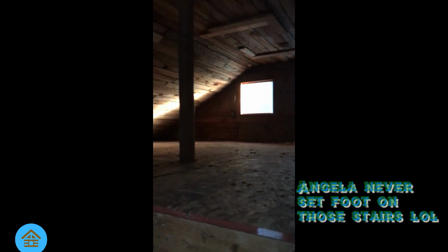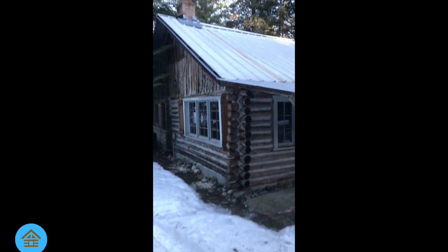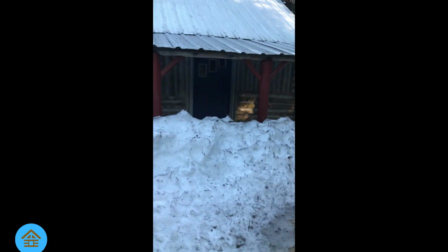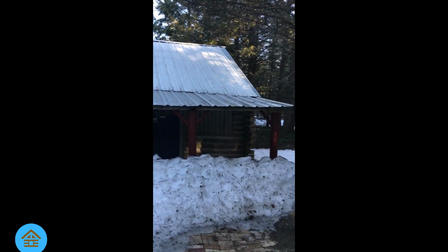So, up into the loft. There's nothing up here waiting for us. It's a tiny little loft. Definitely needs a lot of work, but here we go. Sorry for the shaky video, guys. Sinking through the snow a lot here.